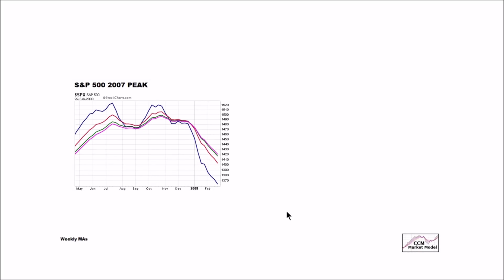Now here's some weekly moving averages that are used by the market model. And the only questions the model asks have to do with, is blue above red? Is blue above green? Is blue above pink? We're not concerning ourselves with slopes here. This is moving average crossovers.